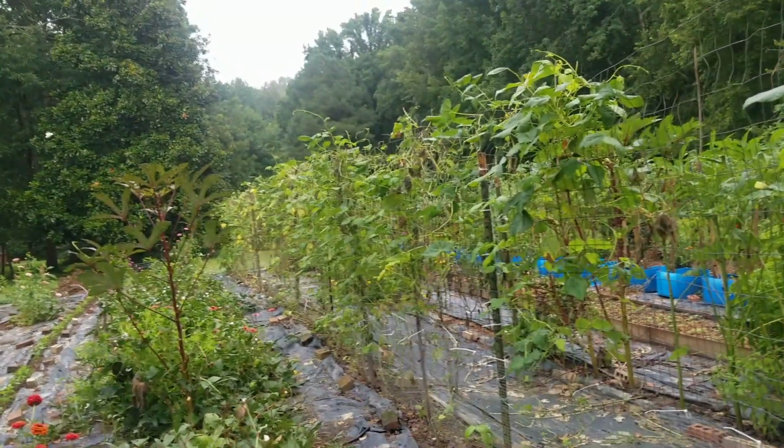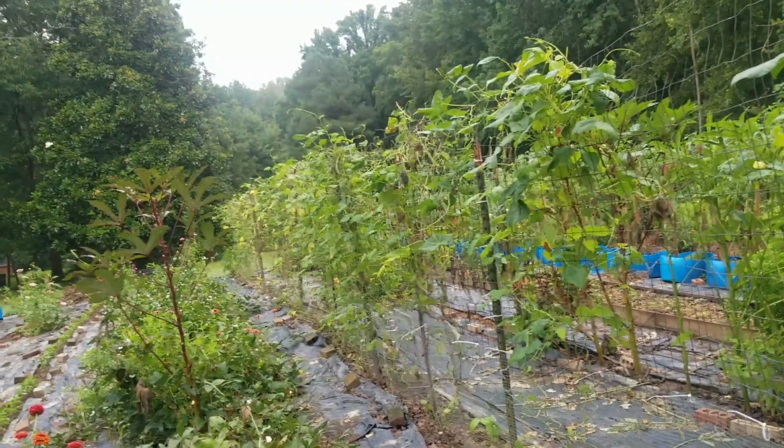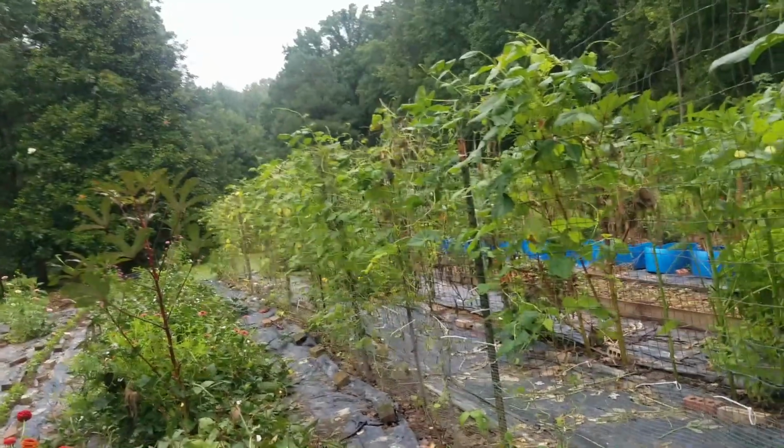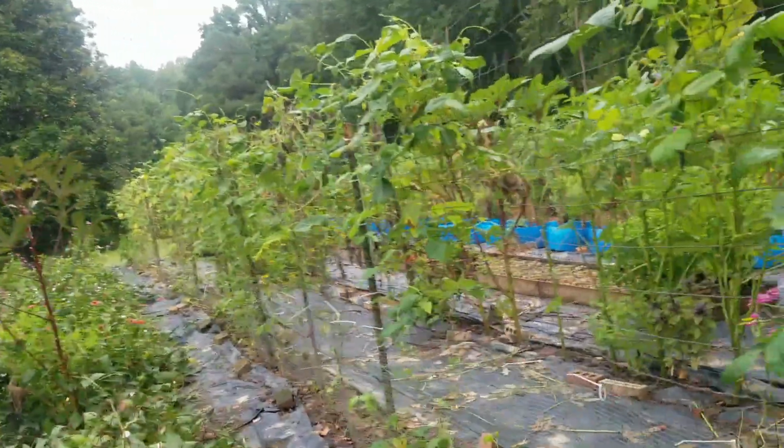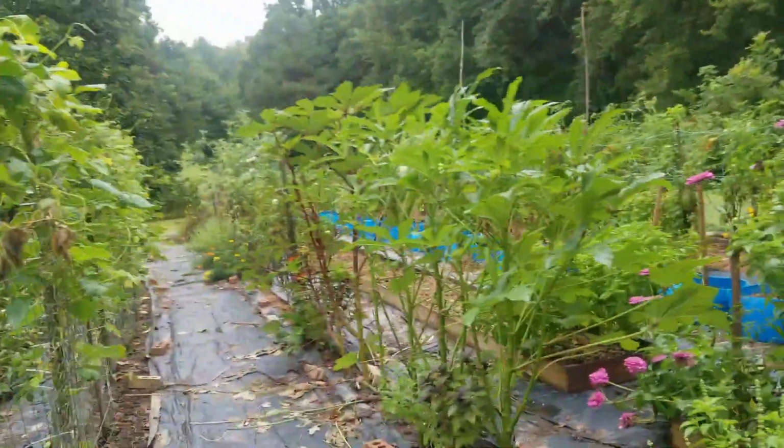These are rattlesnake pole beans, and they grow really well for me, and as long as I can, I will always grow rattlesnake pole beans, because you can eat them at any stage and get whatever kind of green bean you like, so I like those.